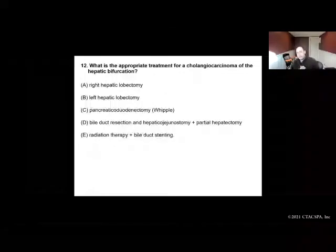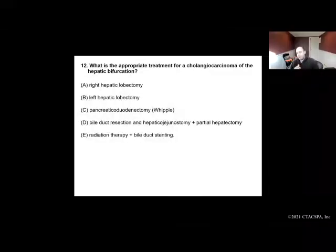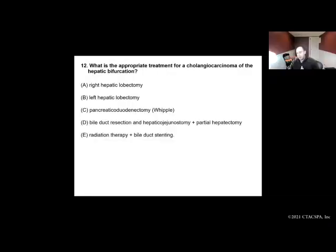D is the answer. The important thing to know about perihilar tumors is that they are oftentimes unresectable, if not metastatic. If you are able to resect them, the correct operation is an extended right hepatectomy or extended left hepatectomy, depending on what side the tumor is, and a complete bile duct excision. If you excise only the bile duct, you will invariably have a positive margin on the liver itself, almost exclusively. Also, you should give strong consideration to a concomitant caudate resection as well.